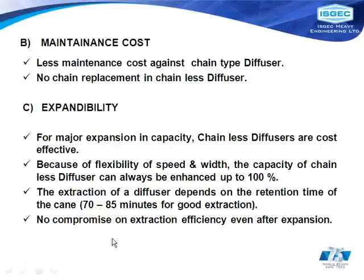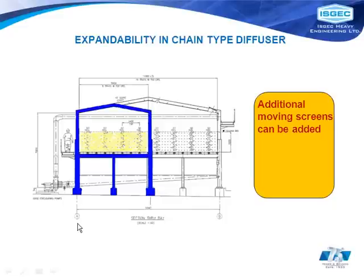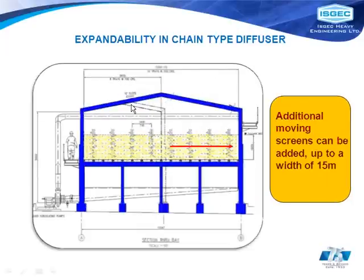And this retention time is basically designed based on the design of the diffuser and based on the fiber content which a plant has. Now you can see how the additional moving screen works. This is a diffuser, the blue part, the original diffuser which you have installed, and this yellow portion is the cane which is moving in this diffuser. This portion we keep as bolted and this as welded because this is a fixed side. While doing expansion, we just remove this bolted portion and shift it to this side, and this is further extended like this. So you have an extended capacity.